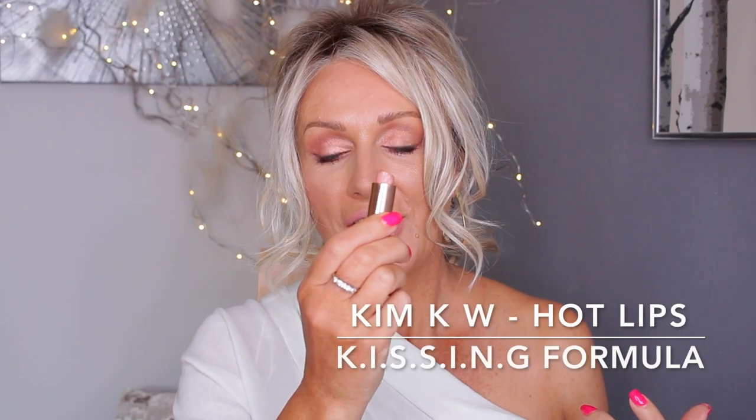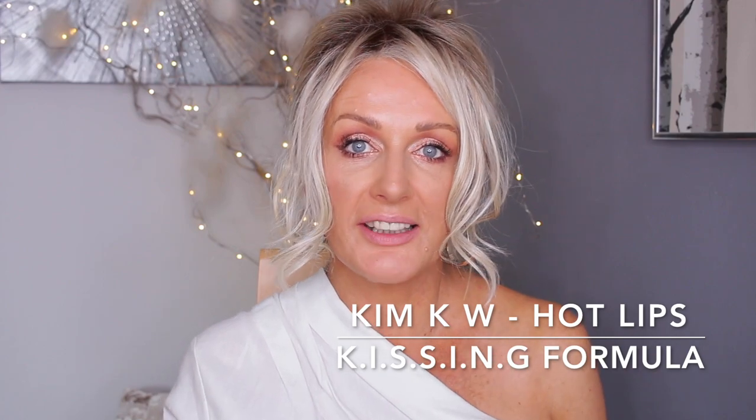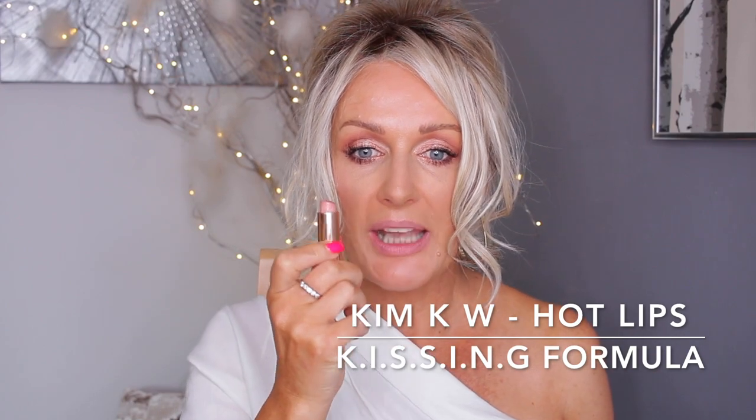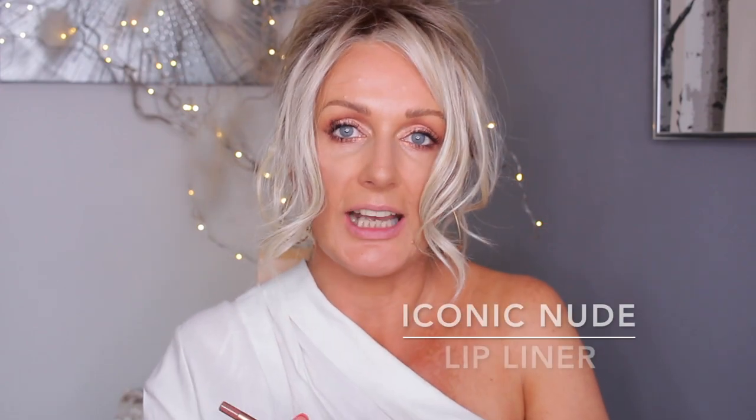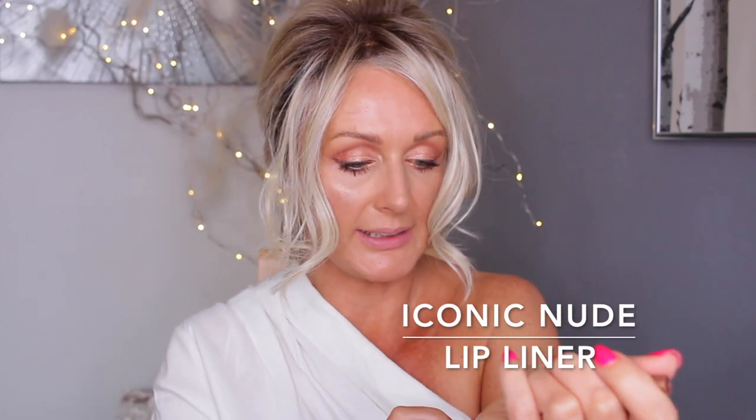Okay, so let's start with Kim KW, which is my most used lipstick. It's the perfect nude. It's slightly like a beigey pink, very comfortable. The formula is beautiful. And I usually apply this lipstick with her lip liner in Iconic Nude, another one of my favorite lip liners. That's an Iconic Nude. I know that might look a bit severe, but it won't. So I've got my wipes, I've got my tissues, I've got my concealer and powder, and let's start.